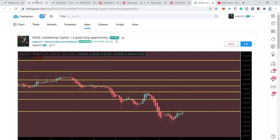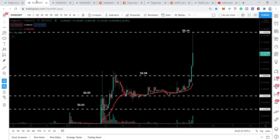Now at the live daily time frame chart, we can see that the price line has rallied up to 14 cents.